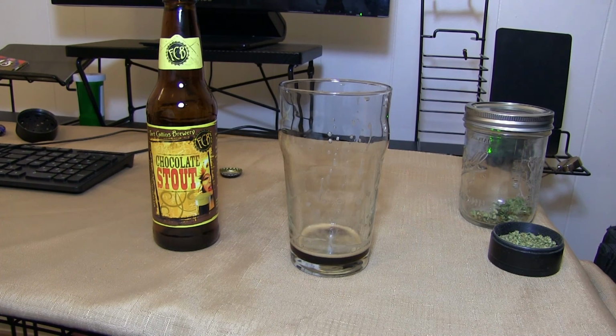But as far as this one's concerned, it's not going to get a repeat from me today. Not enough information on the bottle, too thin, too watery in the end, not enough of those robust flavors going on in there, and they're not necessarily all that cheap either. You're going to pay probably close to $10 for a 6-pack of these, so I would like to see a little bit more going on in there for the price.